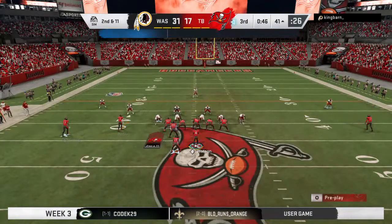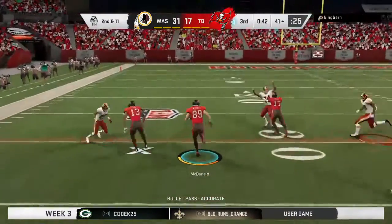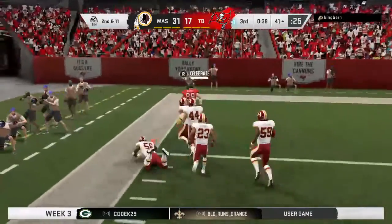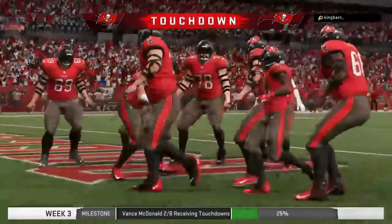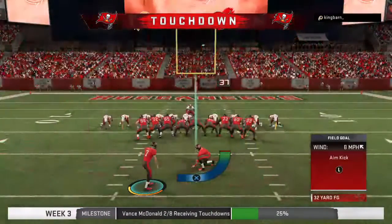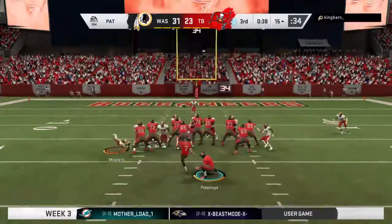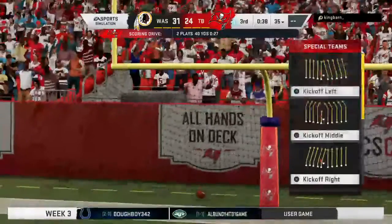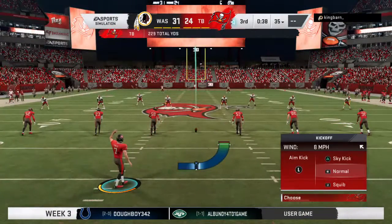After the loss to start out, here's 2nd and 11. Watson going to pull back the handoff and keep it himself. The 20. And he's into the end zone. Touchdown, Buccaneers. Vance McDonald, his 2nd touchdown on the season, as his guys are back within a single score. Extra point up and good by Sanders, and that'll cut the lead down to a touchdown.